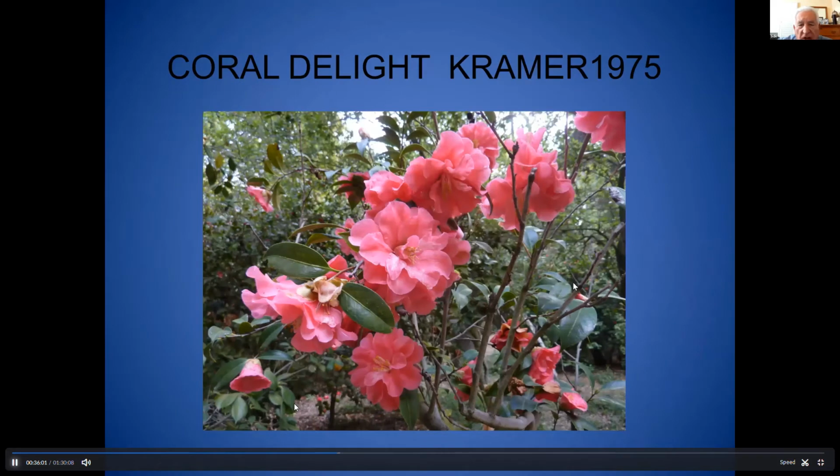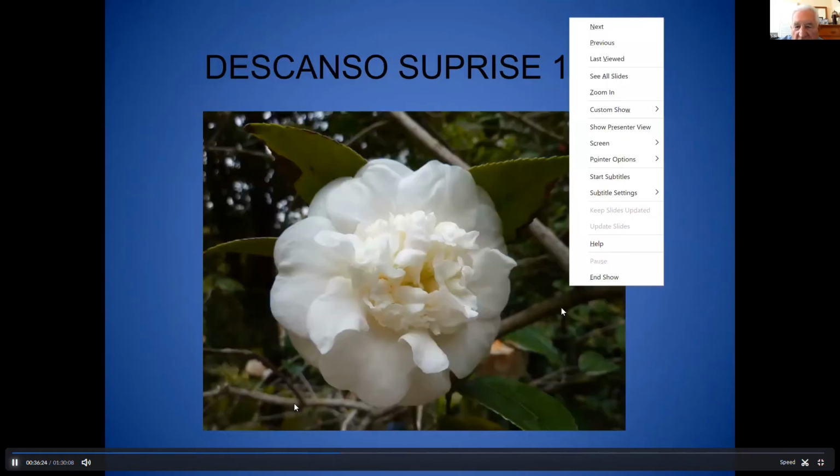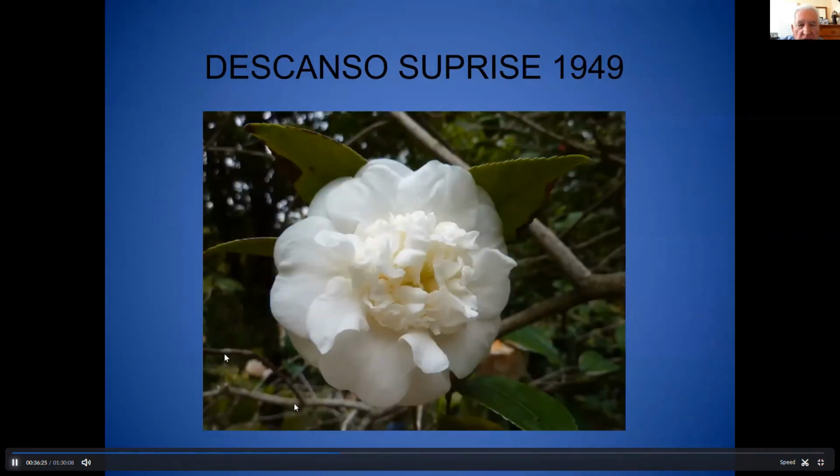This is a little series of flowers in about the 1950s to 1985. There were as many as 35 Camellia azalea nurseries in the Southern California area, meaning Pasadena and the sort of Los Angeles County. Excuse me, I guess I clicked myself.